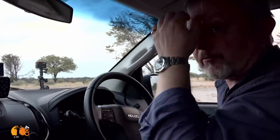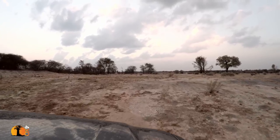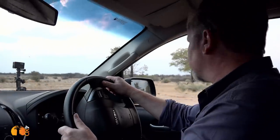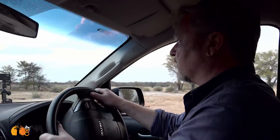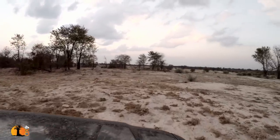The beauty of Botswana is that you can do this. It's safe. It's not safe in most Southern African countries. Northern Namibia, safe. Botswana, most of Botswana, it's safe. Oh wow, this is very pretty.